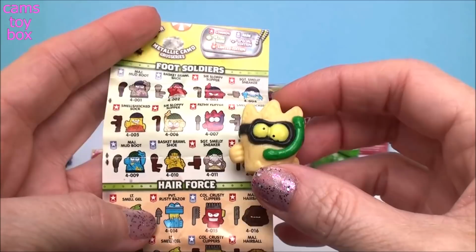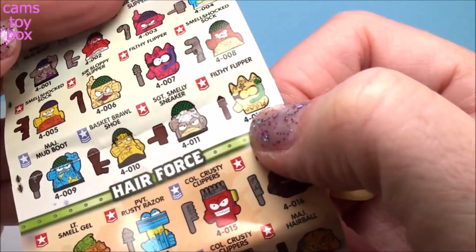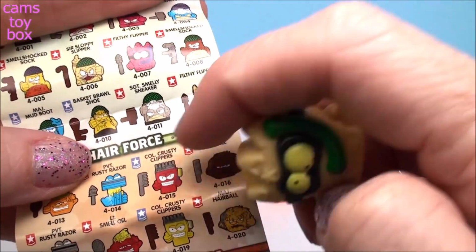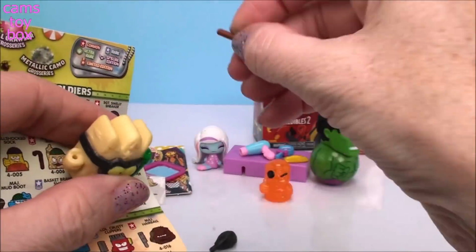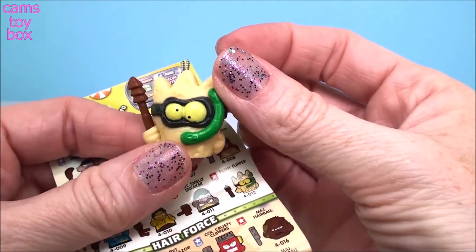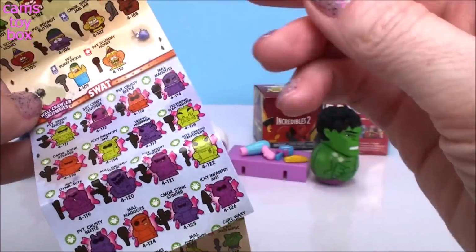All right, our first guy here comes from the Foot Soldiers category, and his name is Filthy Flipper. So he's like a little scuba flipper. Now I get it. Totally get it. So he gets the little weapon with the arrow thing on top. You can stick that in there, and now he is ready to strike. He is also a common one for this edition of the Grossery Gang.